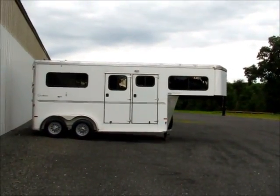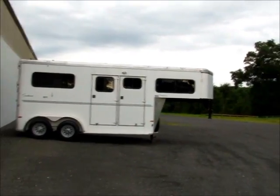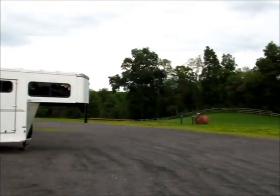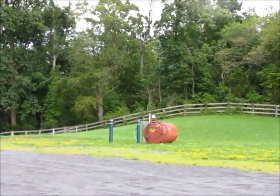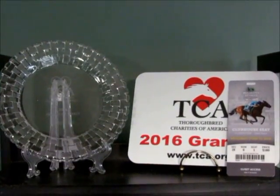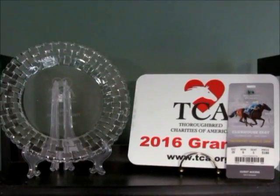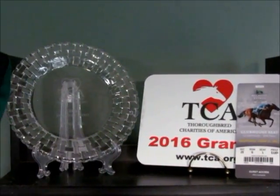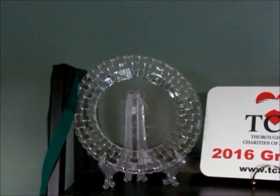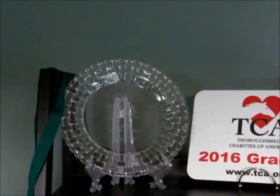We have our own trailer to utilise in an emergency, and we also have our own industrial fuel tank. This year, ReRun, in addition to being a 2016 grantee of the Thoroughbred Charities of America, we also received the Merit Award for the State of New York.